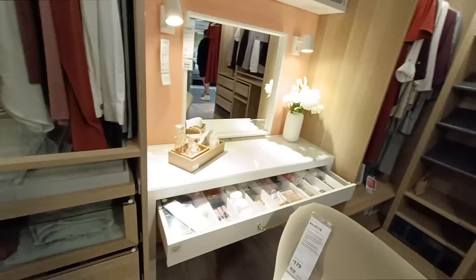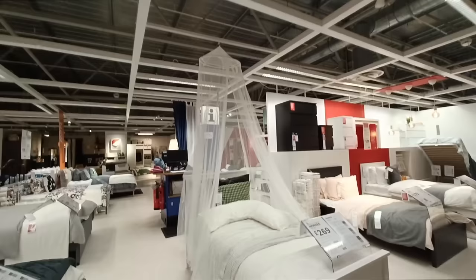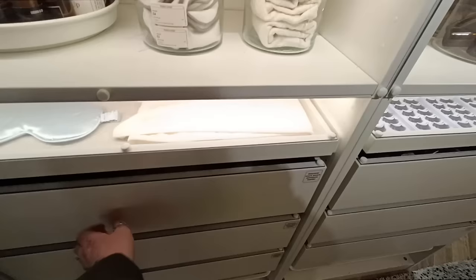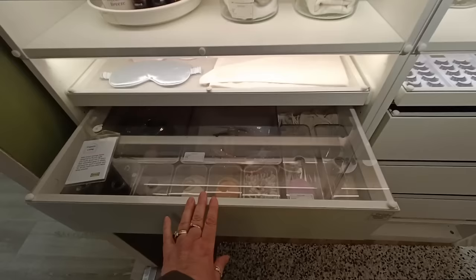Remember these mosquito nets, guys? They were dead popular. Great for storing all your perfumes and lotions and potions. What's in here? Oh, there. A little firm. Oh, look at all these.